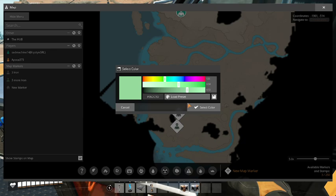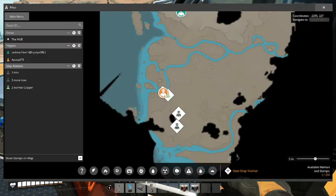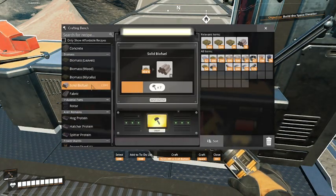Not lagging very much, just a little bit. Too bad. Ooh, it's controlled to line things up, right? Yeah.